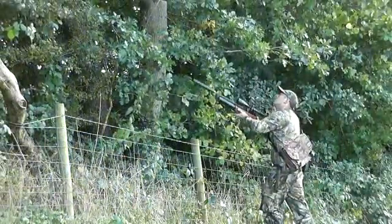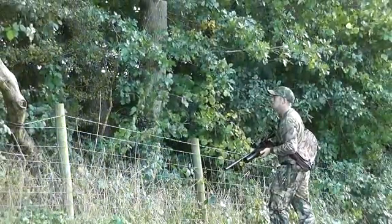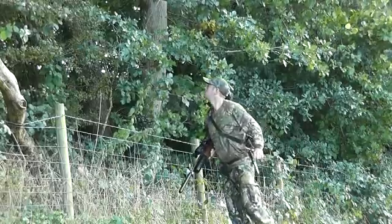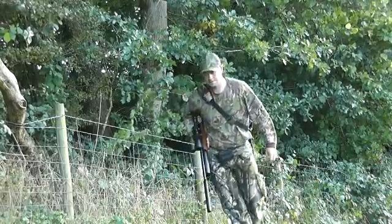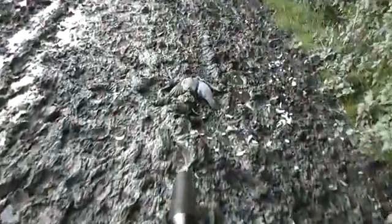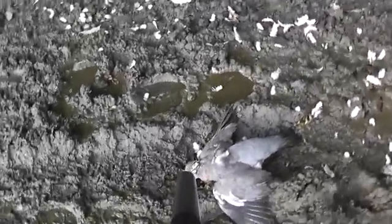So feeling happy with my first humane kill of the evening, I'll make my way forward now and go and see where my bird has landed. And there he is. That's the pigeon that I just shot out the tree. You can see he's fallen onto this muddy path here.